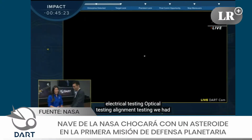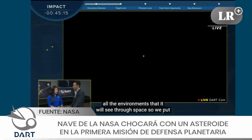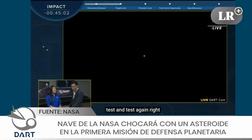And then not only that, you have to take this instrument and put it through all the environments that it will see through space. So we put it through vibration testing, thermal vacuum chamber testing, all to make sure that it performs and it will survive through space. That's amazing. Test, test, test, and test again, right? Yes. This is how we get to a stage like this. That is exactly awesome. That is great.